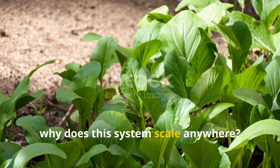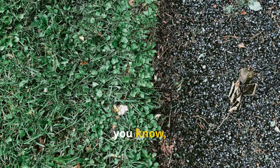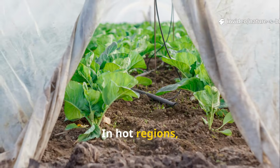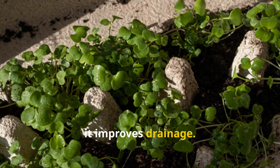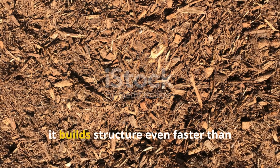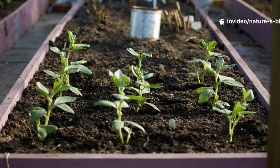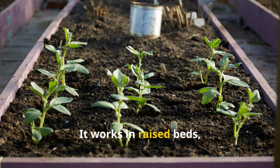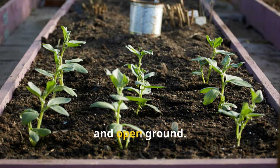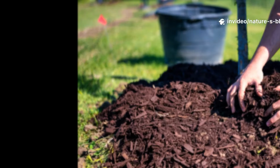So, why does this system scale anywhere? Well, living mulch adapts to the climate instead of fighting against it. In hot regions, it cools the soil. In wet regions, it improves drainage. And in poor soil, it builds structure even faster than imported amendments. It's pretty remarkable. The beauty of living mulch is its versatility. It works in raised beds, orchards, containers, and open ground. No matter where you garden, it just fits right in.